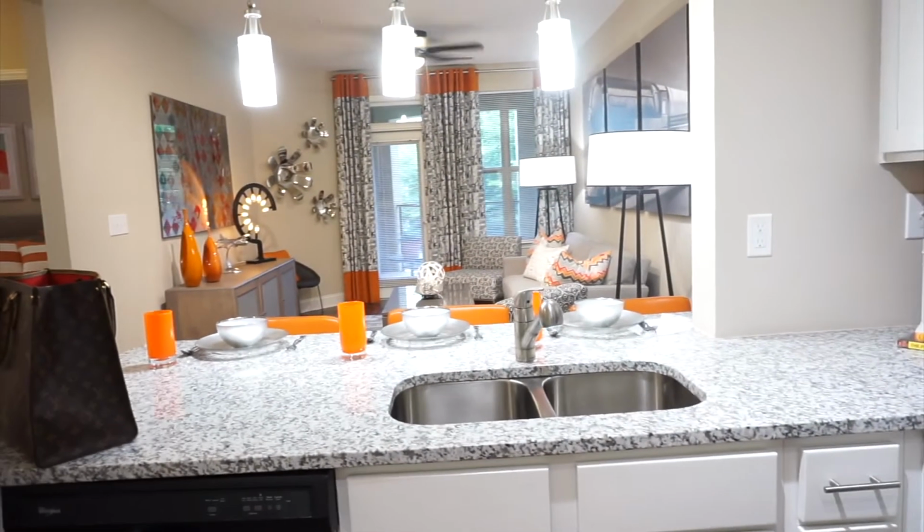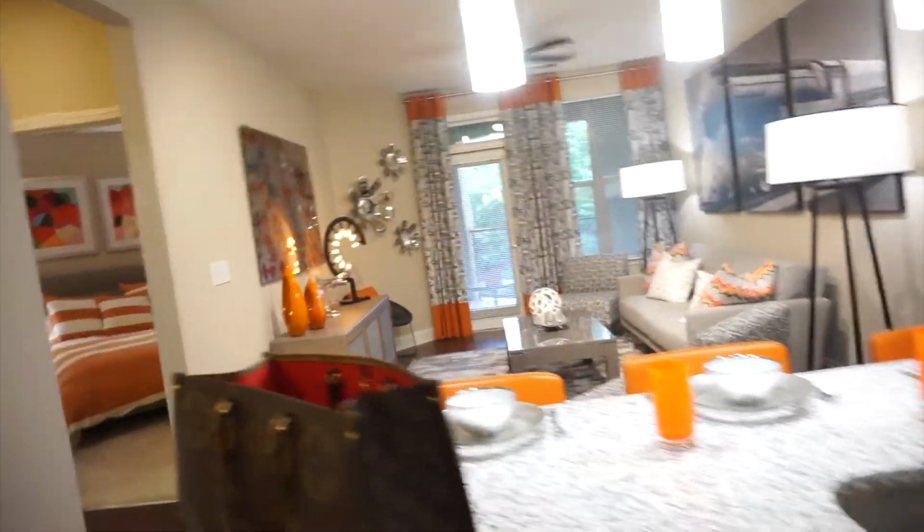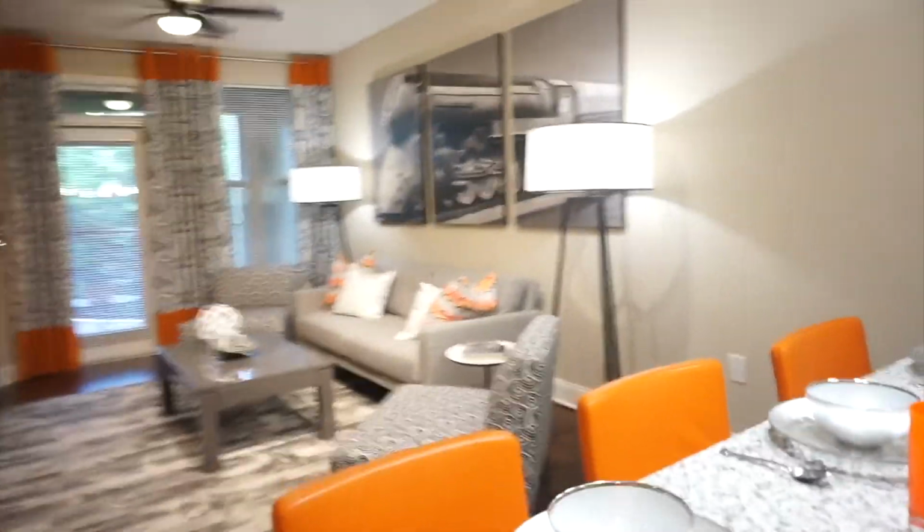So this one doesn't have, or is this considered the pantry? That cabinetry wall right there is considered your pantry. Okay. Got it. Is there more storage for the laundry, or anything, or just the laundry in general? Got it. Perfect. It's a lot of space in here.